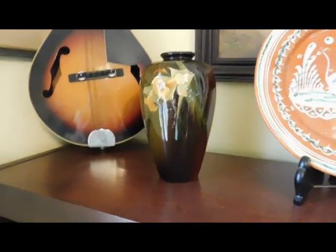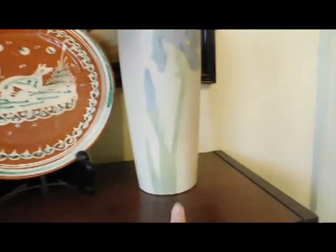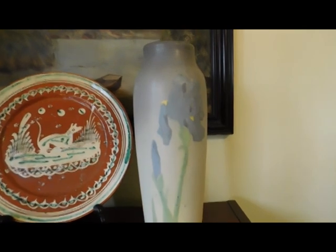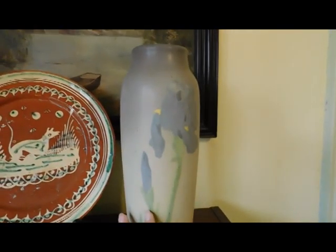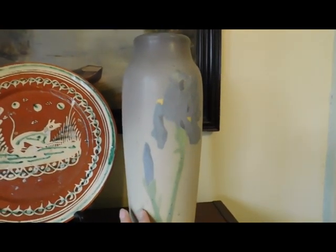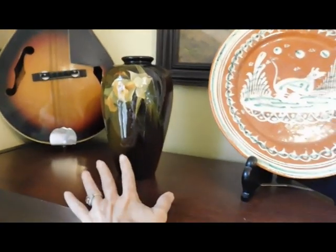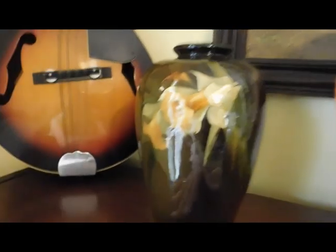Anyway, the prices on both Weller and Rookwood have dropped recently. They're not as valuable as they used to be, but they're still, this one, if it was in perfect condition, it would be, I think, several hundred dollars. With the crack in it, it's probably more like $100. This one is more like $90. So pretty though. Look at that flower. Isn't that beautiful? There's a lot of reflection on it.